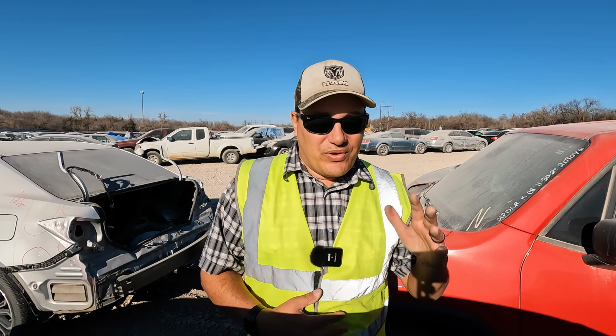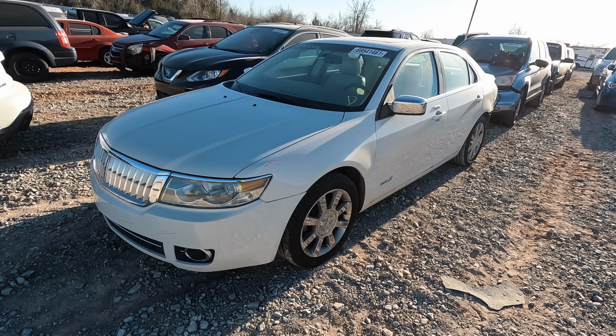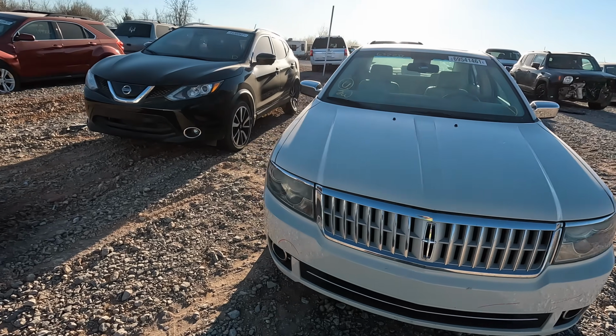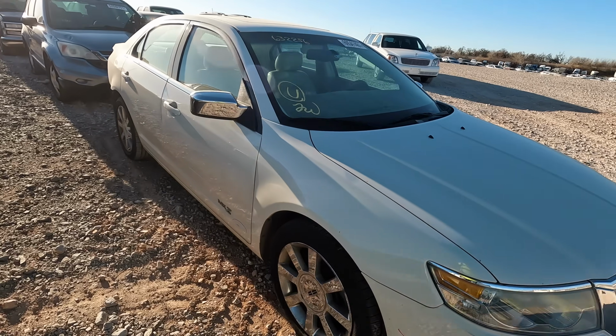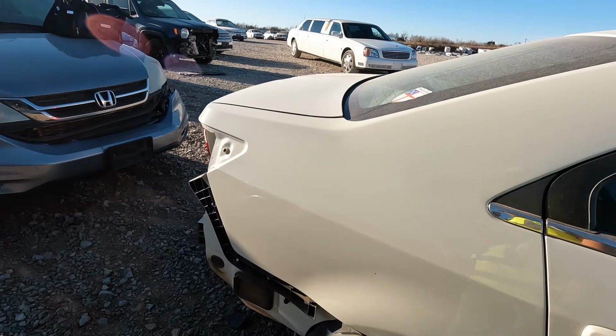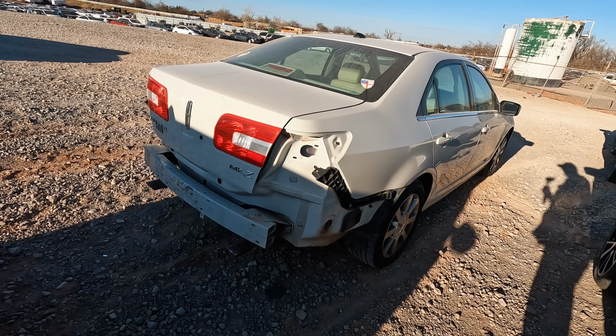Let's jump into this today with number one on my list, a 2008 Lincoln MKZ. A lot of you said this is based on the Ford Fusion. I think that's what you guys said last time, and I honestly don't know. Maybe you're right. I always thought that the Lincoln MKZ was a Ford Taurus, but I do believe you're right. I think it really does look more like a Ford Fusion, not a Taurus.